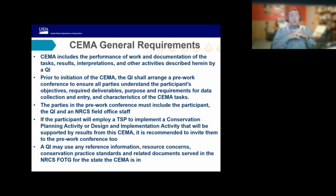All right, so as you're working with 216, as you're trying to document the baseline for our first soil health test, there needs to be an interaction or involvement with the QI, NRCS, and the landowner, so that everybody is aware of what's going to be done, how it's going to be done, how payments are going to be made, and how we're going to set up a plan to monitor in the future, if that is a goal of the producer that you're working with.